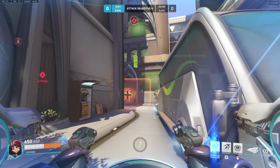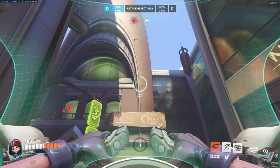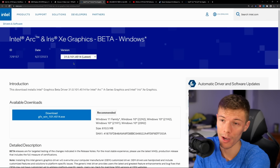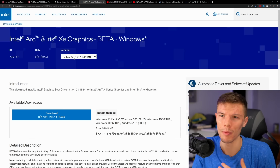Another one is in Overwatch 2. Every now and then I would get some major stutters in this game. Sometimes with those stutters, it would build up and then it would crash. But at the time I was using an Intel Arc beta driver. I'm not really blaming that on Intel Arc in general. I'm using a beta driver because I wanted to see how stable the beta drivers were.